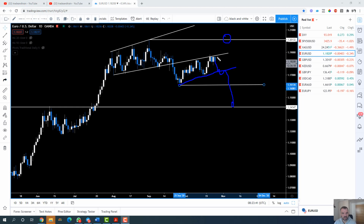In terms of looking for trading opportunities like the dollar index, if we do see a break of this ascending trend line here, then we expect further downside. Where we currently sit, it's a bit of no man's land. I'd be more inclined to sit on the sidelines and either wait for price to run into this area and look for shorting opportunities, or for price to break down through here and then trade with the short-term trend into 1.16 and then 1.14.